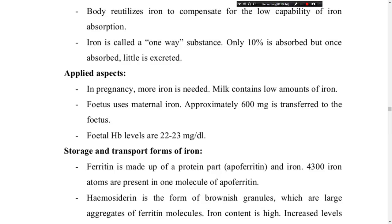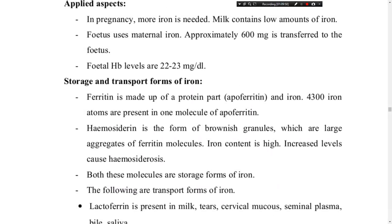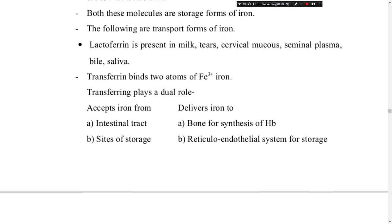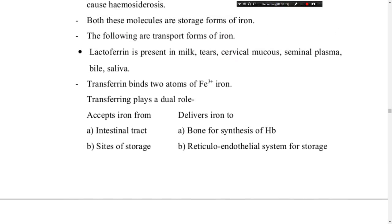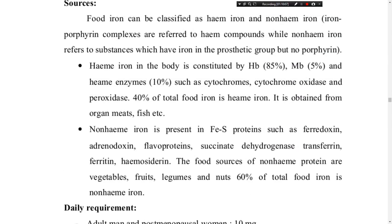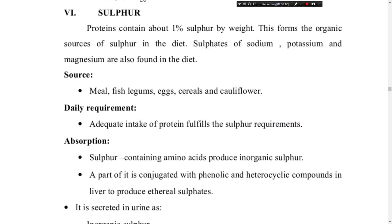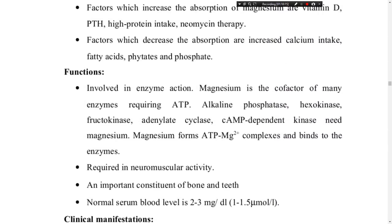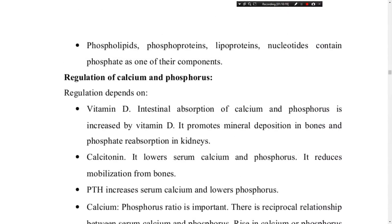In pregnancy, more iron is needed. Milk contains a low amount of iron. The fetus uses maternal iron, approximately 600 mg. So in this video I discussed with you all the minerals and vitamins which are present in the body. We mainly discussed the vitamins, which types of vitamins there are and which functions they perform. We discussed this in this video.